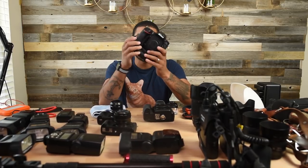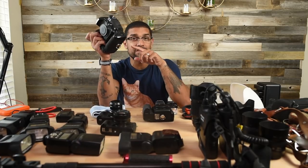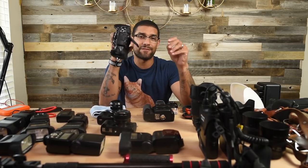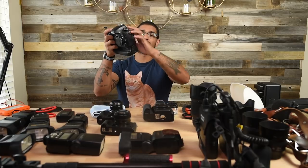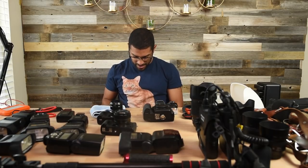I can shoot from here or I can shoot from here. So I really enjoy that. I also love the D750 because it has a flip out screen. So a lot of times I'll shoot from above like this, or I'll shoot from down below like this.